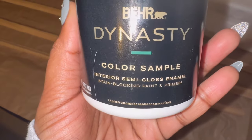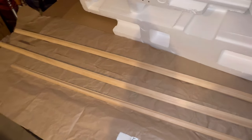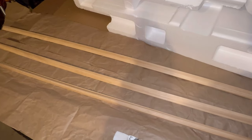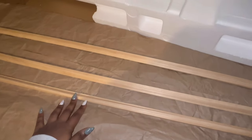This is a semi-gloss paint. So I'm going to go ahead and do that really quick. And then I actually have some other trim for the master bathroom, but we're not that far yet. So I'm going to go ahead and just do these. And then, yeah.